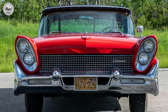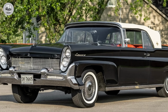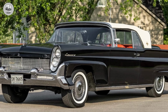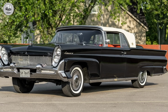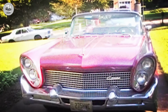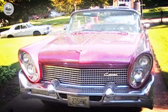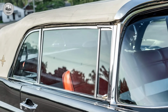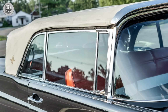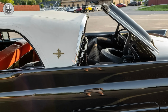Despite having 6-way power seats, power windows, and a power trunk, the ride quality was floaty, the handling clumsy, and braking distances dangerously long, especially with outdated four-wheel drum brakes. Design-wise, it was more fortress than finesse. Stubby tail fins, slab-sided panels, and a grille that looked like a medieval gate. The sheer scale made parking an ordeal, and city driving nearly impossible. It wasn't just excessive. It was impractical, overpriced, and underwhelming in almost every way.